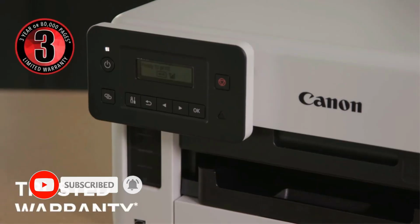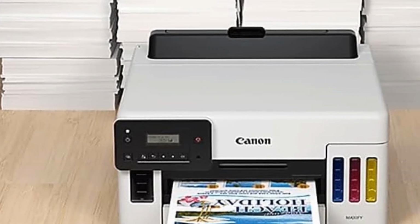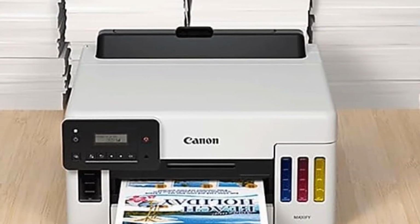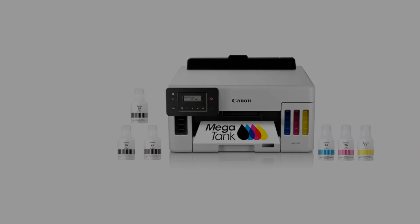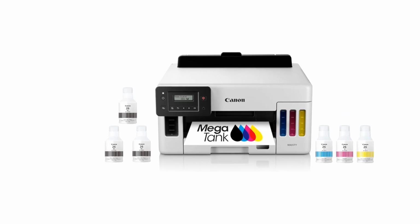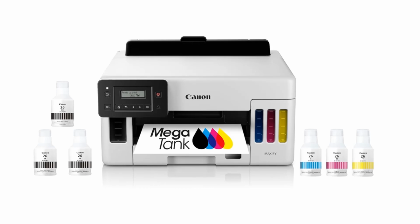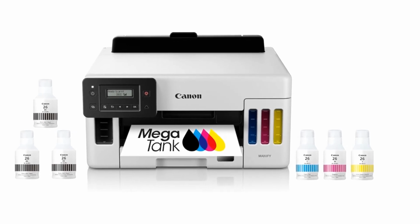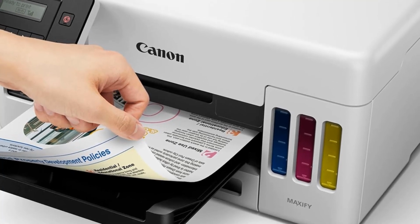The Maxify is geared toward home offices, but it can serve the needs of a heavy printing family, too. It's all about printing enough, day in and day out, to leverage the low ink costs, since the printer itself, like most bulk ink/bottle refill models, is priced on the high side for the feature set. But if you have a home business, plus a family that hits a printer hard for schoolwork or hobbies, it's an excellent longer-term money saver.